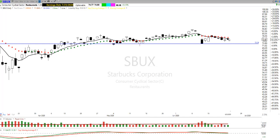Again, price action is underneath the red dots. The T-line is underneath the red dots. And the price action does not look like the bulls are jumping in like crazy. So let's watch to see if there's weakness in the overall market, and that could help SBUX run to the downside.